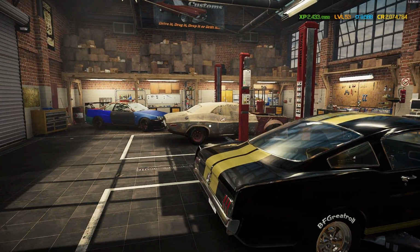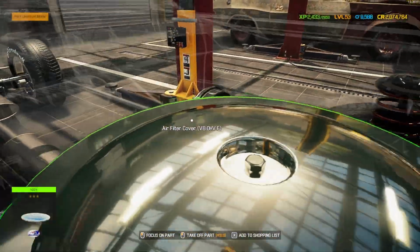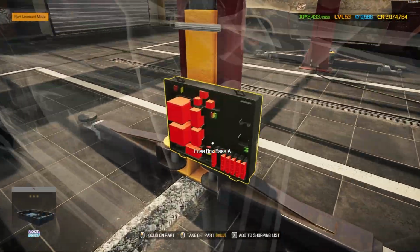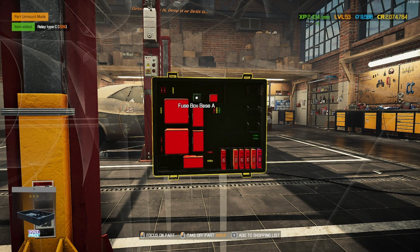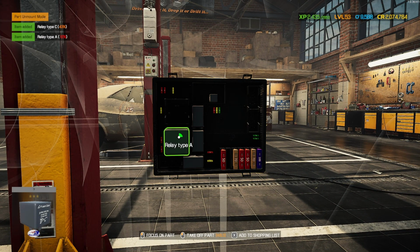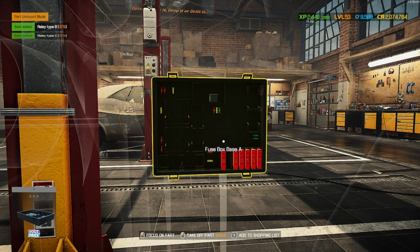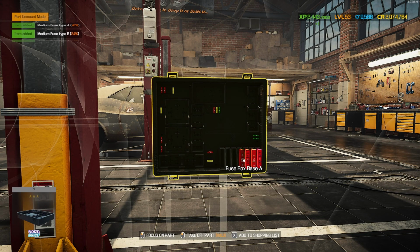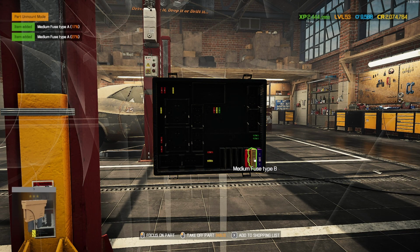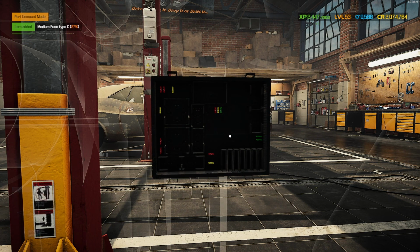For the Challenger over there, I'm going to have to find some decent wheels for it. I just feel like there should be a set of wheels over there that will fit this thing. All right, all the fuses have to come out because all these are going to be brand new. This is the last piece of my entire build right here.